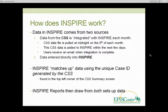At midnight on the 6th of each month, the data from the CSS is pulled and a file is created. And then within the next few days, that data gets added into Inspire. Inspire users receive an email when that integration is complete. So once a month, you'll get an email saying integration has occurred. There is also data that is entered directly into Inspire, and that's what we'll talk a lot about today.